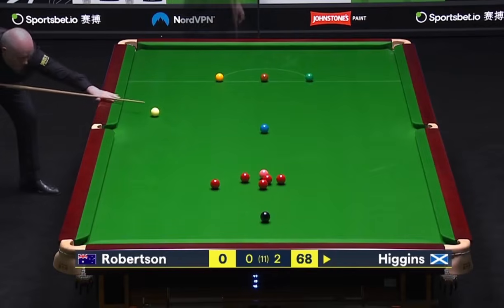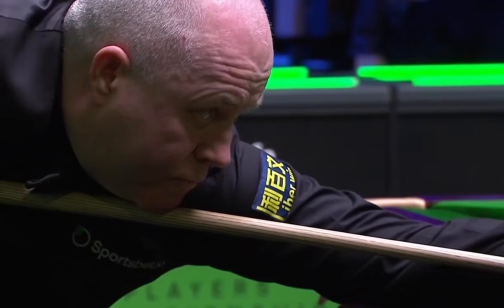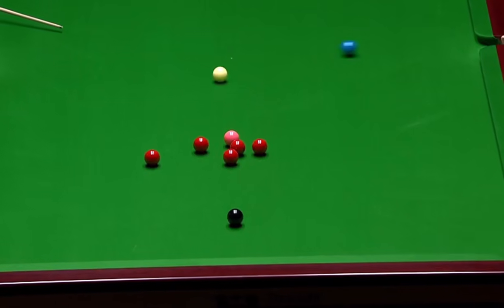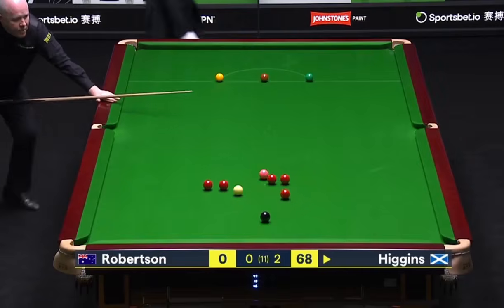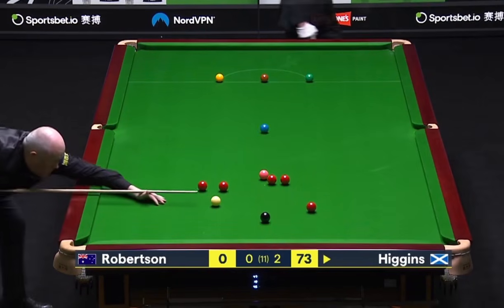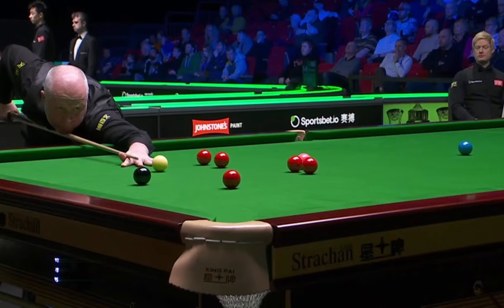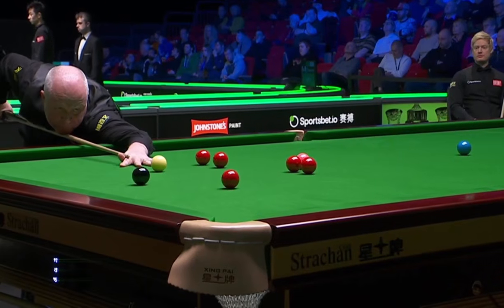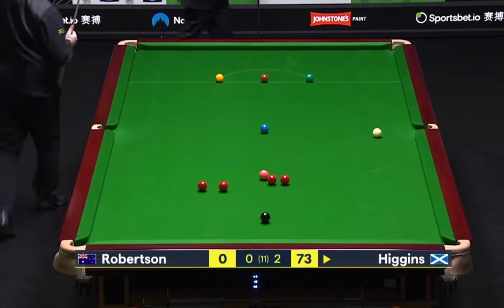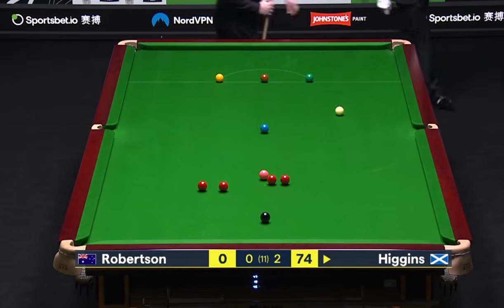Keep his focus high. Make sure to get perfect on this next red. And again, this has been just a wonderful visit from John Higgins, really laying down the law so far to his opponent.